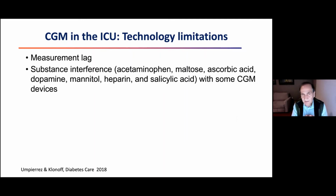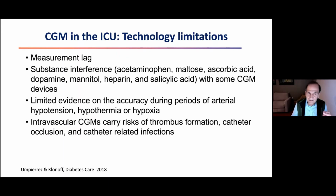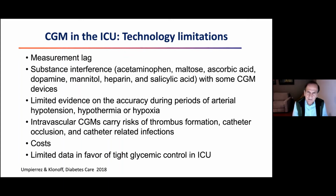So can we use the CGM in the ICU? Yes, but there are some limitations in the ICU. First, there is substance interference. We'll discuss this in a minute. There is a measurement lag of about 7 to 15 minutes. We really don't know what the accuracy is in periods of arterial hypotension. What happens with hypoxia, hypothermia? We need more studies in the ICU. Also, intravascular catheters are at risk of thrombus and infections, and of course, there is the cost. So in the ICU, I think that with CGM there is still a lot of work to do to establish a beneficial effect compared to frequent point of care glucose testing.